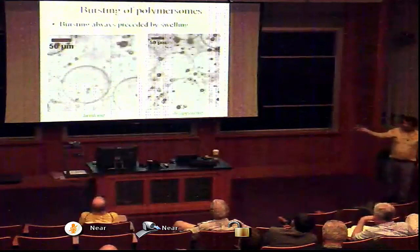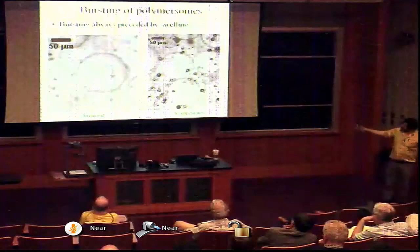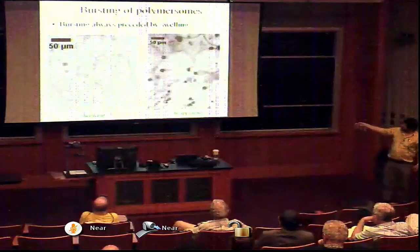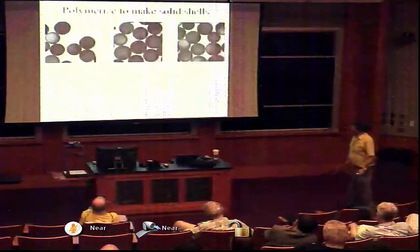Here's a case where I put these polymerosomes in pure water. And watch what happens to this one. See, it gets larger. Water is rushing in because it's trying to blow itself up, and then boom, a little hole develops, and the water rushes out. This one here grows up, and then it collapses completely. So here's just another way of releasing what's inside. Rather than crushing them, I can blow them up, just controlling osmotic pressure.